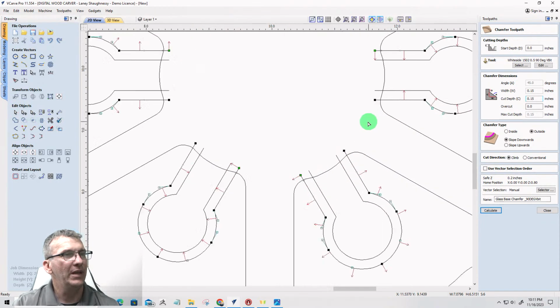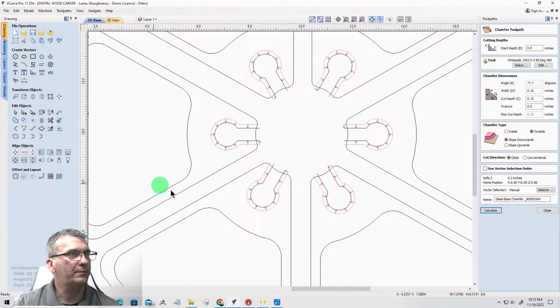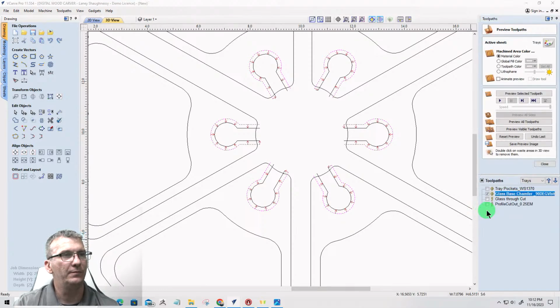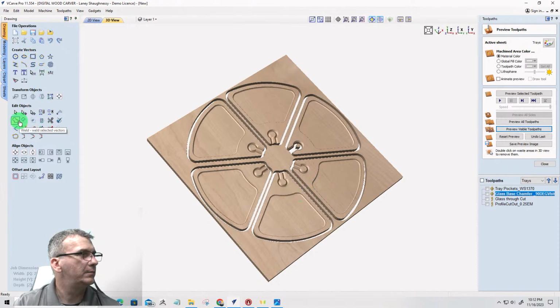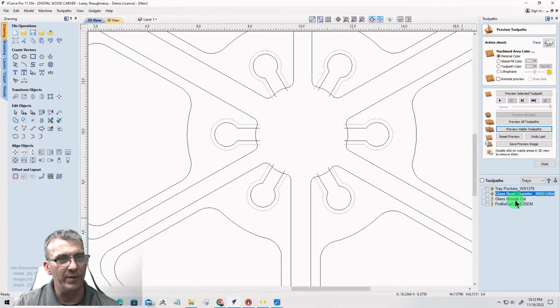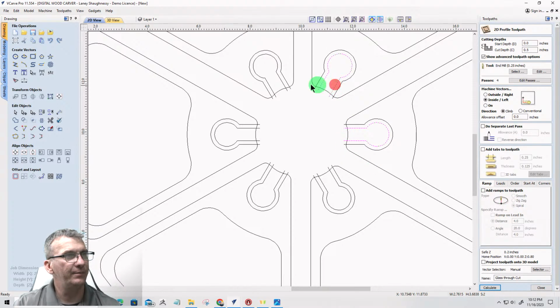So in node editing, we need to make this the start point on this end so it turns those arrows around. Same thing here, they're going the wrong direction. We need to make this the start point so they go the correct direction. Okay, so with that, we can go ahead and calculate that toolpath. All right, and that will be those. And then the final toolpath will be the glass through cut, and that'll be on these inside. Calculate that.